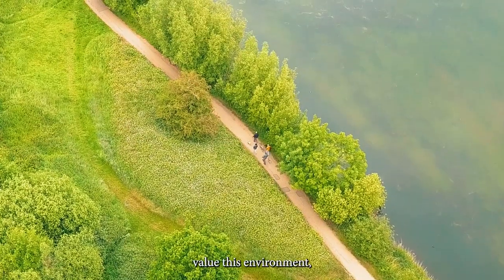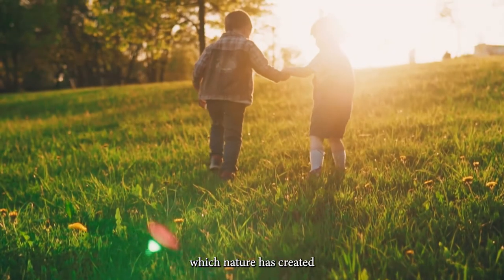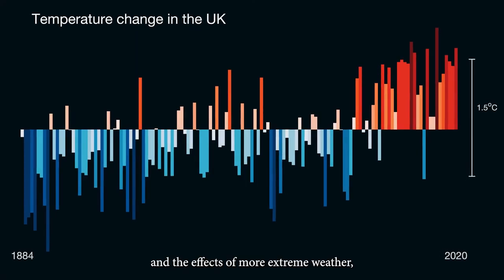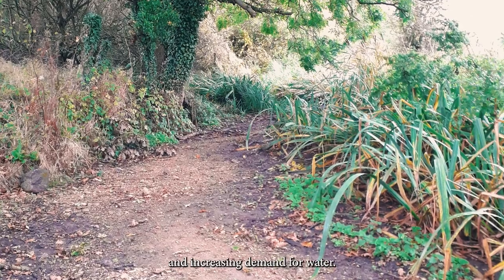Families of all ages value this environment which nature has created, but which is now under threat from climate change and the effects of more extreme weather, including drought and increasing demand for water.